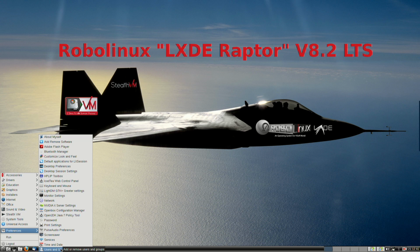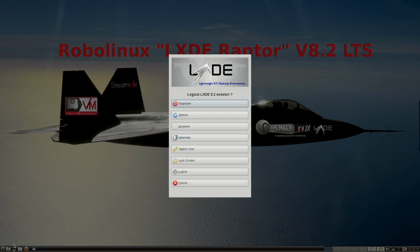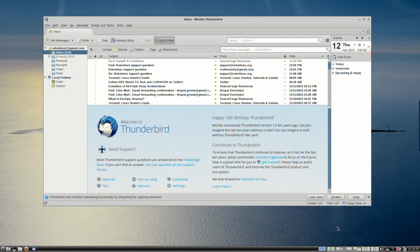And look at this, here's something new too. Users and groups, add or remove users and groups. Never used to have that in LXDE. You guys are great at LXDE. And how do you log out? How do you shut down? Well, you just simply go to the bottom left main menu here and go to log out. And you will see you can now suspend, hibernate, switch users, lock screen, of course log out, and reboot and shut down. And I'm just going to hit cancel.